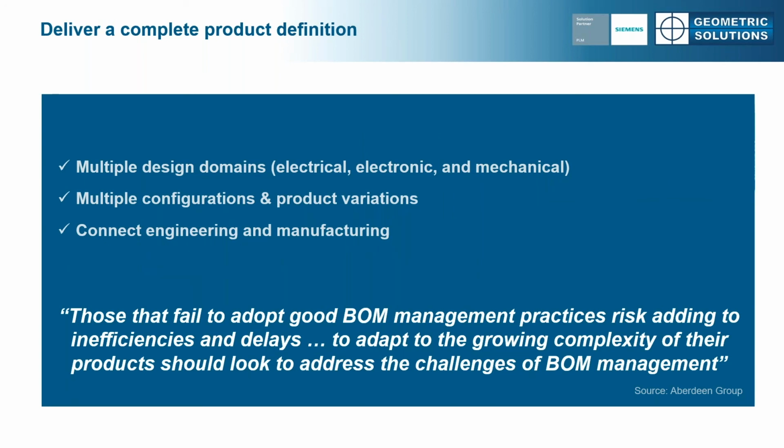Often the challenges are a multi-domain change process that's generating an incomplete bill of material, a lack of shared understanding of the product configuration in all its variants, and disconnected manufacturing teams that are not able to access and analyze the information early so they can properly prepare and optimize their processes.